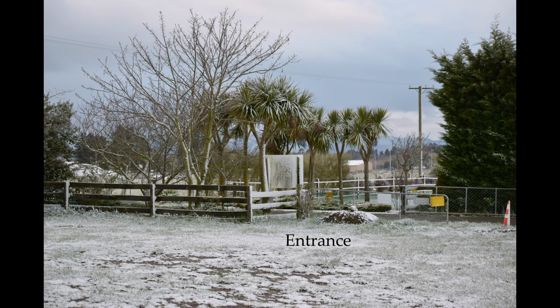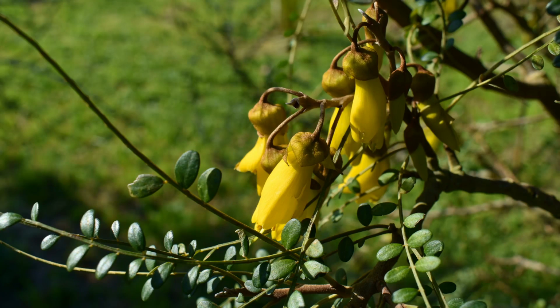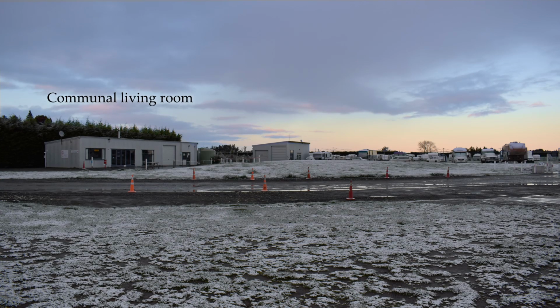The first night I stayed there I woke up to see the ground was covered in snow, but a few days later it melted away and I was able to walk around the nice reserve and photograph the beautiful kowhai trees. I'll show the photos at the end of the video. Weedons also has beautiful sunsets and sunrises.